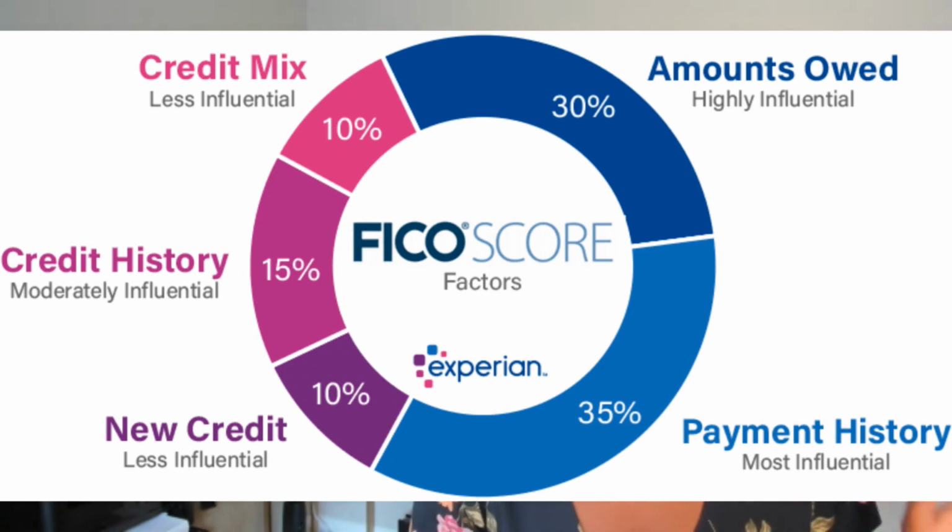Okay. Now, last but not least, we want to go over new credit. Anytime you get a new credit card, it's going to most likely drop your credit score, especially if you already have 4 credit cards. If you don't have at least 4 credit cards, then it's going to help you boost your credit score because now you have new credit that's going to report, which is good. But if you have more than 4 credit cards already reporting, most likely getting another credit card is going to drop your credit score, because it's changing your average age of accounts.